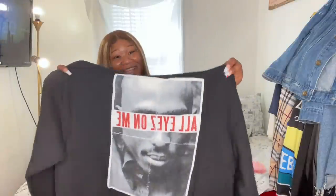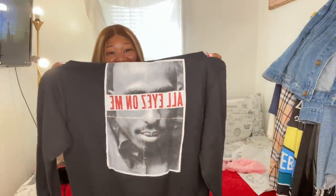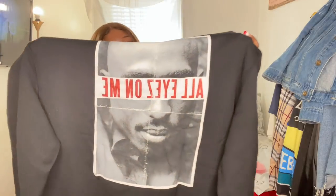It says Tupac, but y'all on the back? But on the back, look at that. We lit. Look at that. That's cute. That is different. Definitely. Let's go ahead and try it on though.